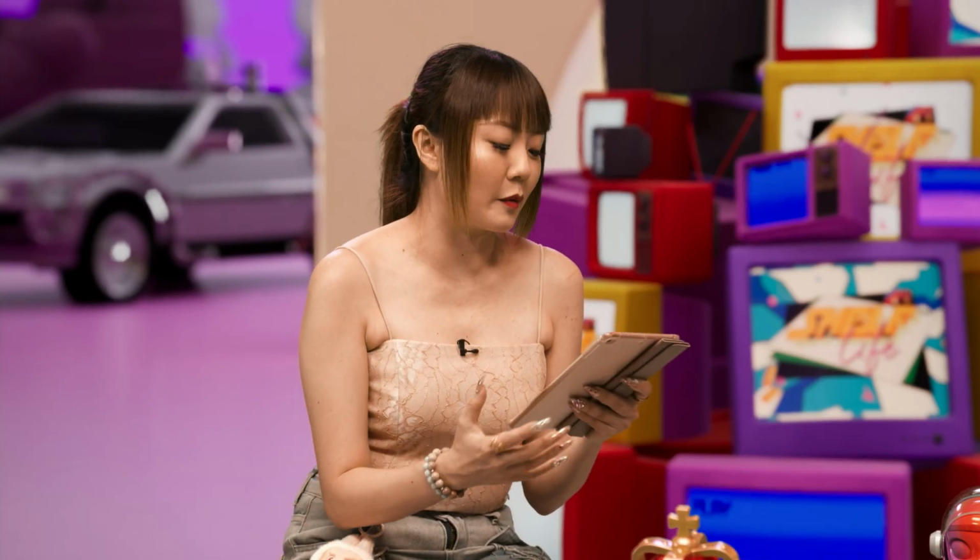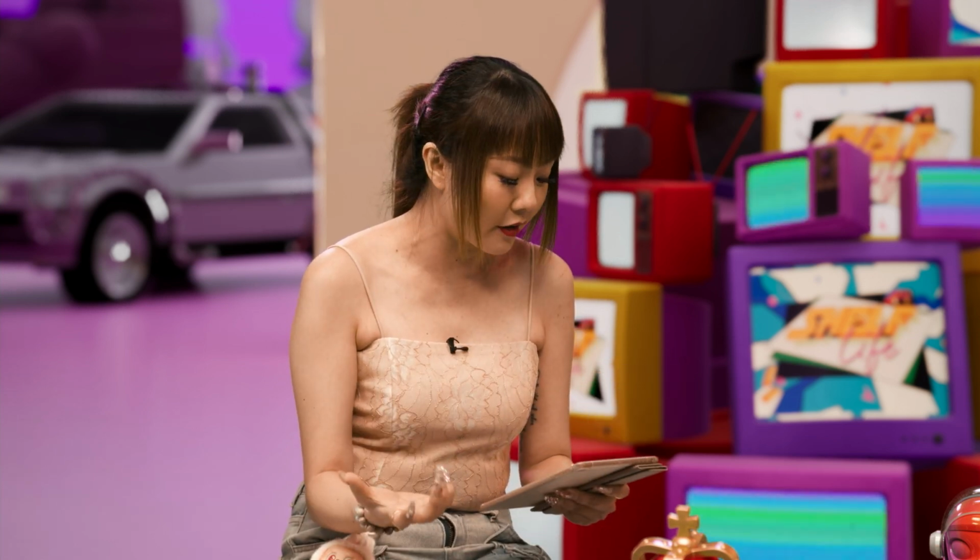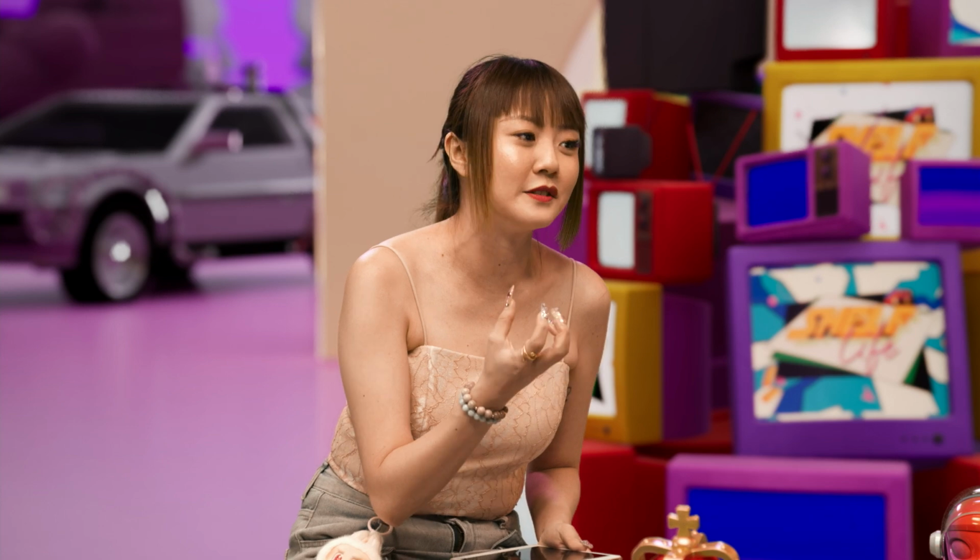Totally going into the bag charm trend right now. Yeah, I think so. It says a lot about hanging your personality on your bag, or even just accessorizing as well. So I want to know, what is it about Pop Mart that actually makes people completely obsessed? Is it the art, the mystery, or something deeper than that?